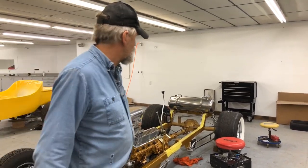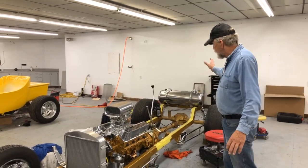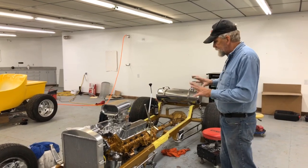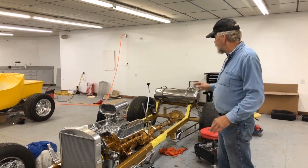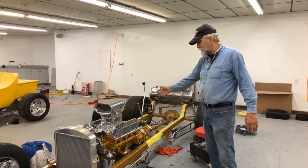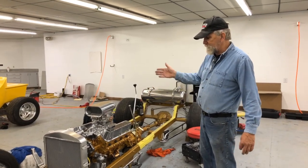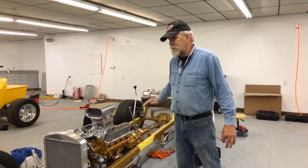You know, check your radius rods, all that. Make sure all the bolts are tight, go through it, make sure everything's tight, no leaks, your fuel system's good, at least everything coming up to your motor here. You can always work on this part later, not that big a deal, but we're there.